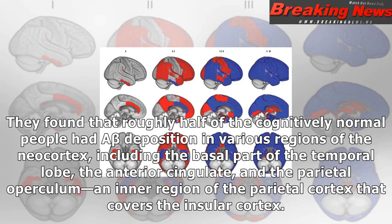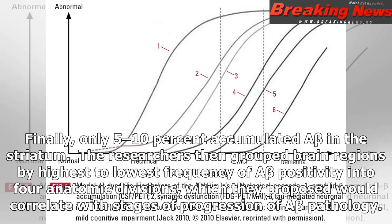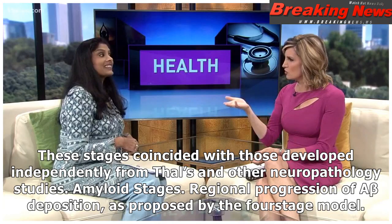Broader regions of the temporal, frontal, and parietal lobes harbored A-beta plaques in 30 to 40% of volunteers, while only about 15 to 25% had deposits in the sensorimotor cortices and anterior lobe structures. Finally, only 5 to 10% accumulated A-beta in the striatum. The researchers then grouped brain regions by highest to lowest frequency of A-beta positivity into 4 anatomic divisions, which they proposed would correlate with stages of progression of A-beta pathology. These stages coincided with those developed independently from 1,000 other neuropathology studies.